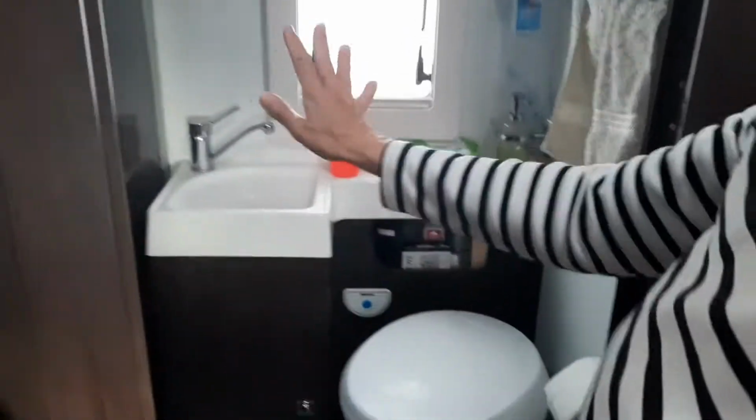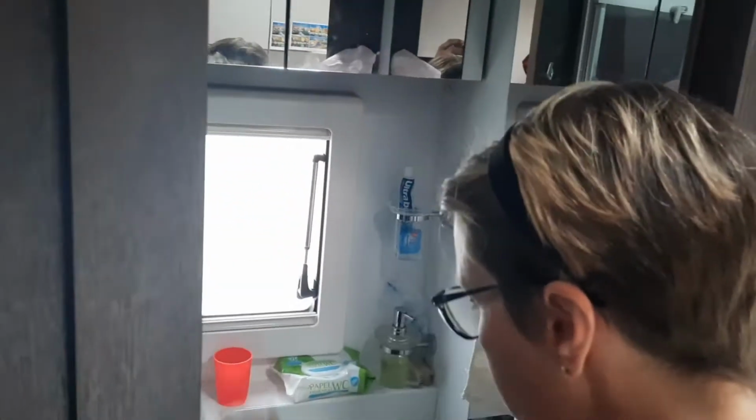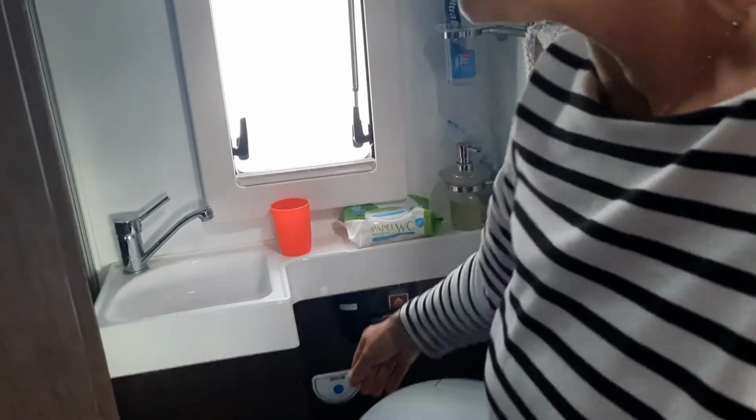Okay, so in the bathroom, same thing. We have to secure everything. So this is done. We need to clean the windows, the mirrors. Little button here that we have to push. All the rest is pretty fine here. These things don't really move. And then we're going to look on this side.